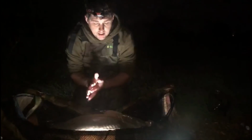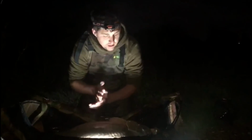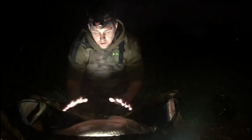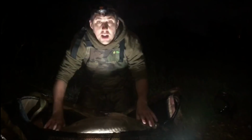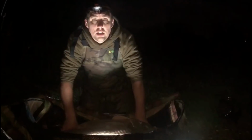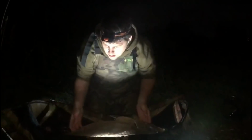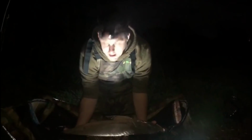Right then guys, I'm not too sure what time of the morning it is, but we finally got one, and it's all been worthwhile by the looks of it. I've got one in the net now, or in the cradle. Just went 27.2. 27 pound 2 ounces. So let's get this one up. That's a new PB for me.